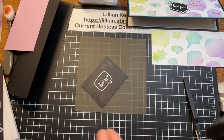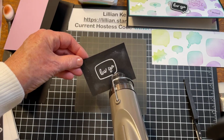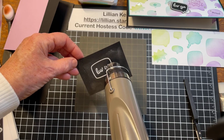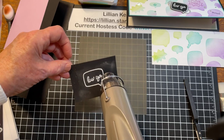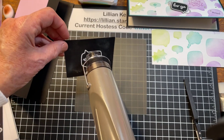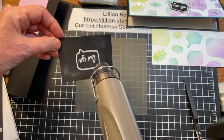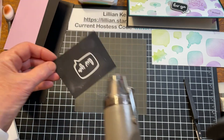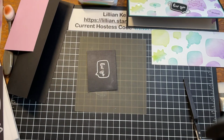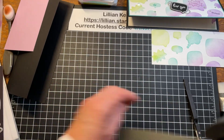Not a pretty sight. Now we're going to bring in the heat tool. Heat that up, and that powder is going to melt and turn shiny and be a bit raised. So it just pops on the black, and it adds a little bit more dimension to your card. This is the magic that everybody falls in love with. When I have done classes with kids, this is what they all want to do. It has to be close supervision, of course, because of the heat tool, but they absolutely love this.